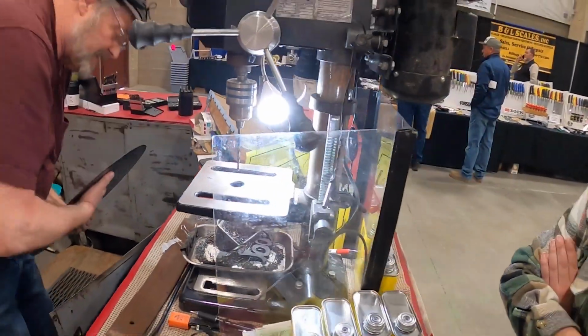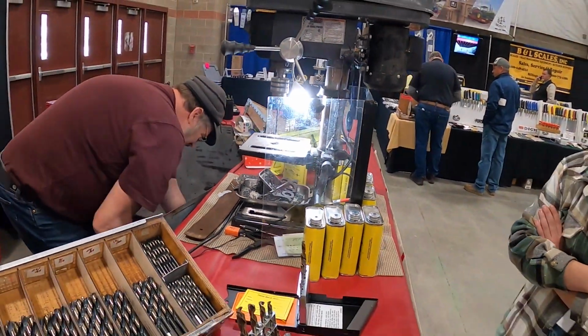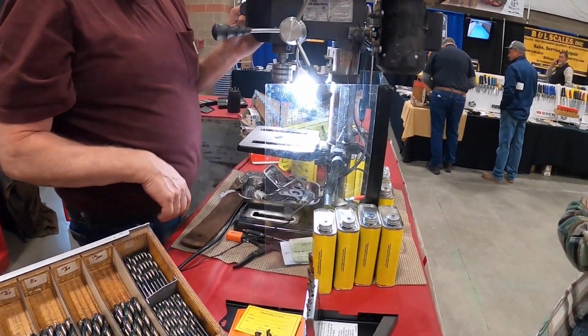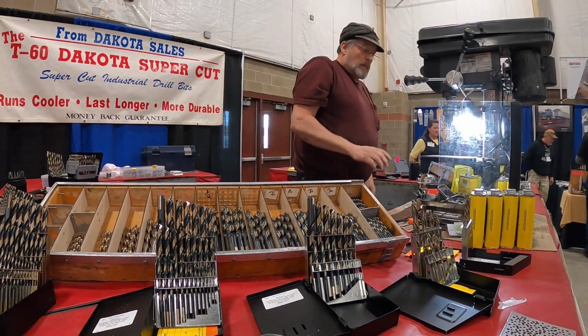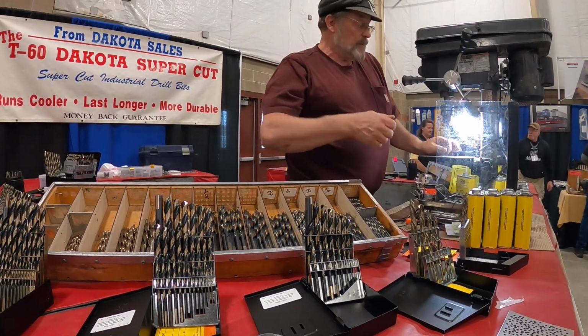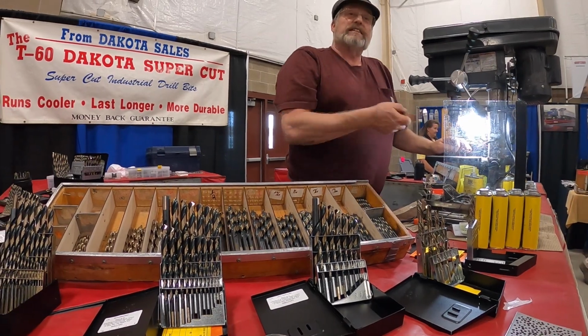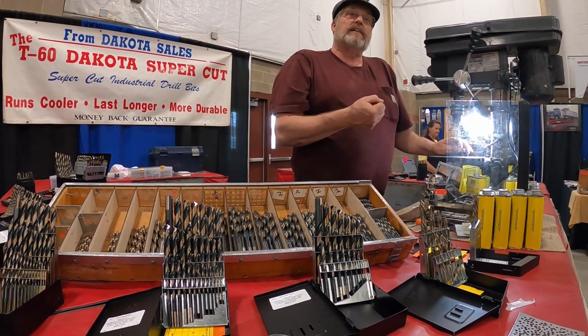Try a new bit in a new hole. How's that sound? All right. So it does take a few bits, but you can get through that hard steel. No, this bit's been in here for a few shows. But I have had that, and see, when I do my demo, I hit it and I rock it back and forth. So I chip the corners in the spring to show how tough it is.